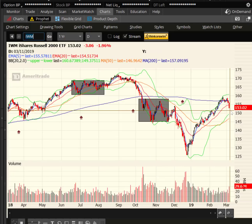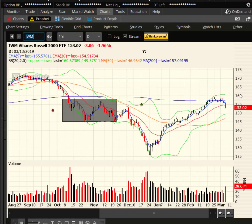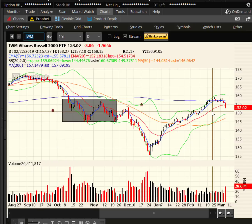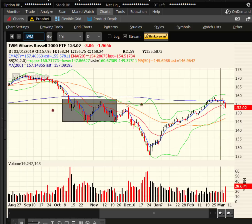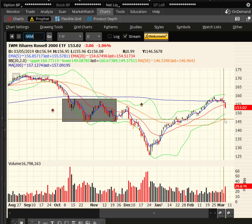However, if we go to the IWM and I zoom in, we cut through that red line like a hot knife through butter, and volume picked up. The IWM is not the most important index of the major fours, the spiders, the diamonds, the Qs, and the Russell. But this is a big yellow flag now that's being waved. These guys have rolled over. There was no bouncing. We cut it. Target 50-day. Right now that's around 147. That would be $6 lower or twice today's move before initial support would come in. So this is definitely a little bit of some clouds out there or a bad omen.